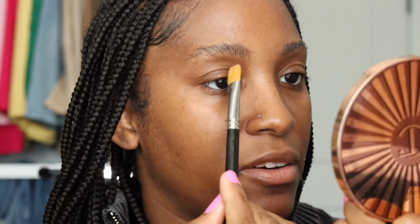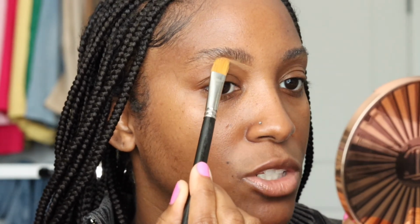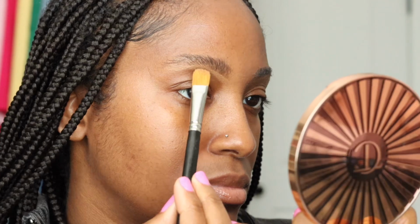Okay, we're gonna revisit the brows. I use the MAC Studio Fix concealer. My doe foot applicator broke off. So now I'm on the hunt for a new concealer, and I've been considering the NARS concealer in a pot. So when I get to Sephora, I will be swatching and probably purchasing that concealer. But for right now, I kind of just dip and scrape what I can.